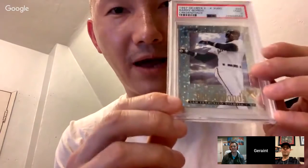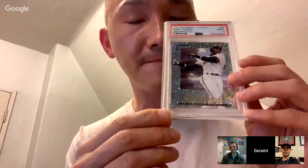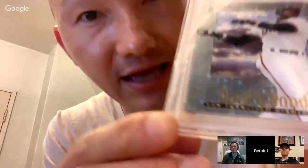They really thought about the overall design of the card. And like I said, I didn't think much of it because it doesn't pick up that well in scans. And even those videos that I've seen of it where people sort of shine it to show how the star looks, it just doesn't do the card justice. When you see it in person, you realize that it's like a 3D shine.